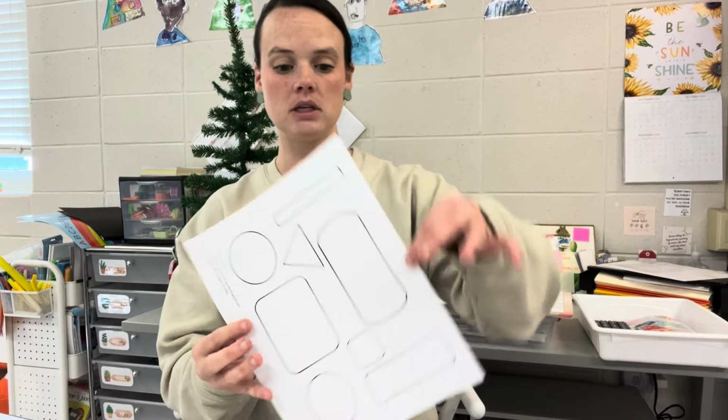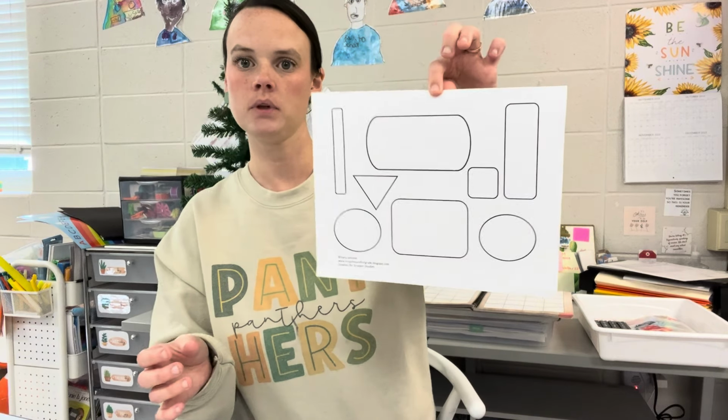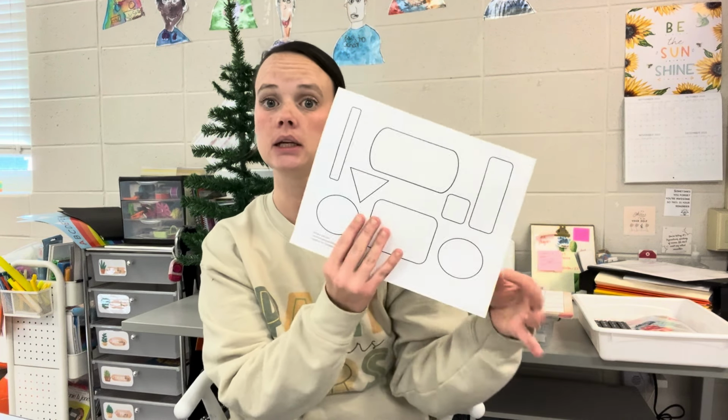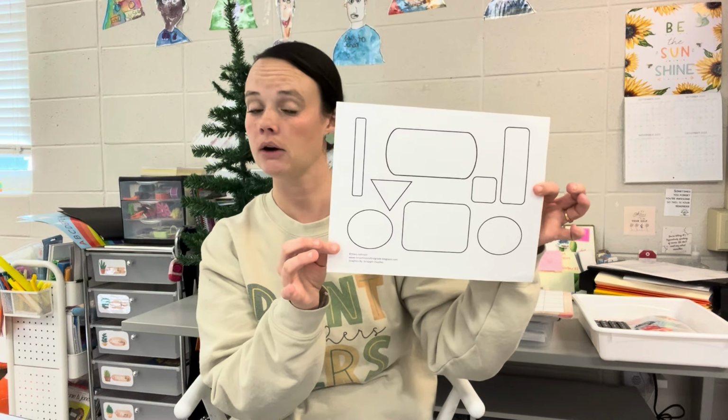Also that week we had Polar Express Day, so the kids can wear their pajamas. We have a school-wide assembly, and then we come back and everybody watches Polar Express. We drink hot chocolate and eat cookies. And one of the activities requires this. It's just pieces, and then they have to cut it out and they can make a train. There is a right way to make the train. However, I don't have the right way, so I literally just let my kids make it however they wanted.